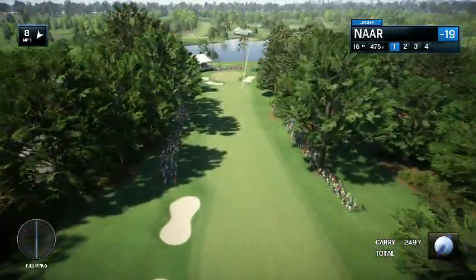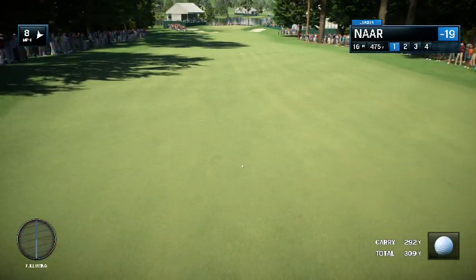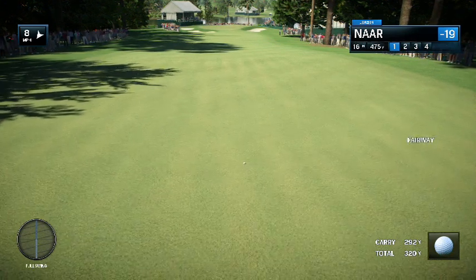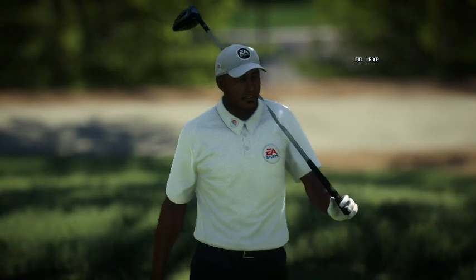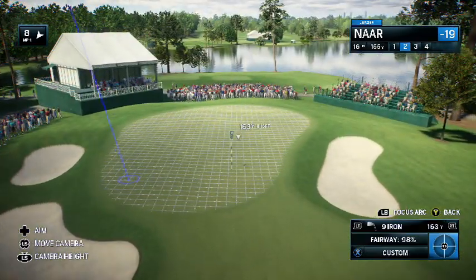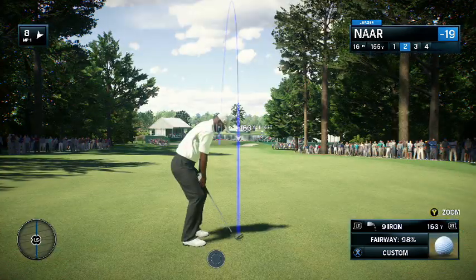I'm loving that balance. Good strike, good lie, good chance to attack the pin. Frank, really good chance from this position to make a birdie. Yeah, really the only thing he's looking at right now is the flag. This is a green light special.